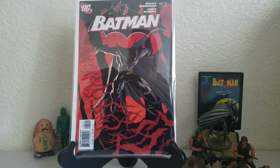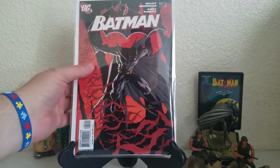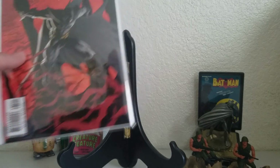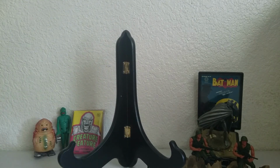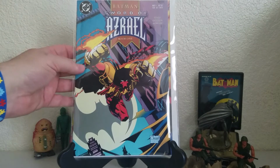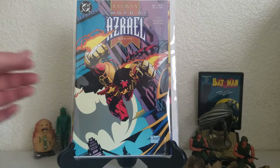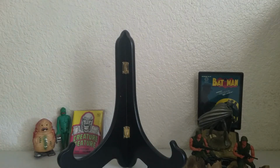This is Batman 655, first Damian Wayne, and I swear I have this in a box somewhere, but I don't see it on my CLZ app. So until I find it, I'm going to assume I don't have it. So I bought it. I have this, and it's not really worth anything, but it was for a couple bucks on eBay. Sword of Azrael, and I just liked the story, so I picked it up. I'll pick up anything if it's reasonably priced and I like it.